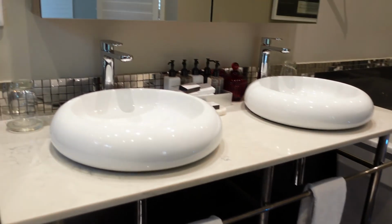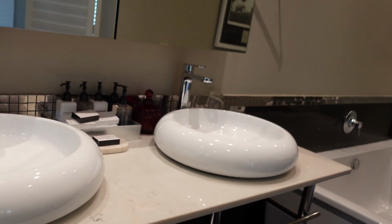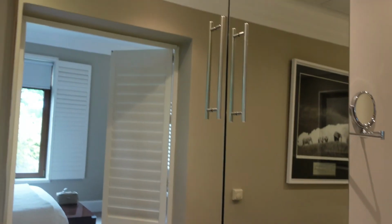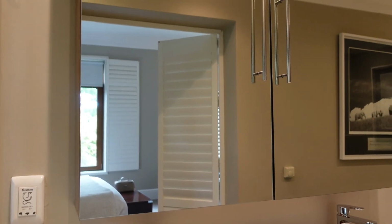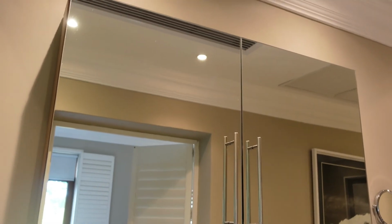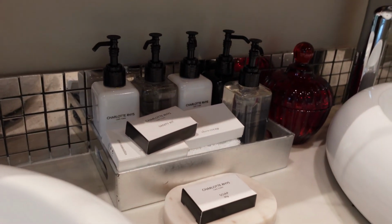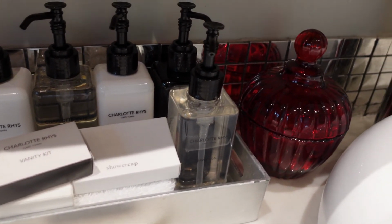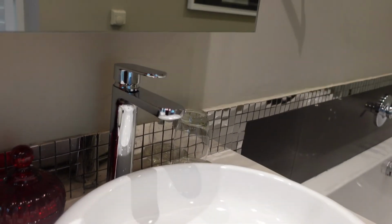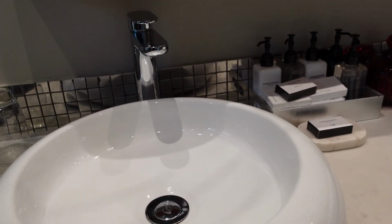Then you come to your vanity. So this is the sink, you have a double sink. And then you have the vanity top, so you can put in all your toiletries, store it away in here, and then it's nice and tidy. And this beautiful sink, which I love. It's so easy to use. And then we have some complimentary toiletries, you know, shampoo, conditioner, soap. But these sinks, oh, I love these sinks.